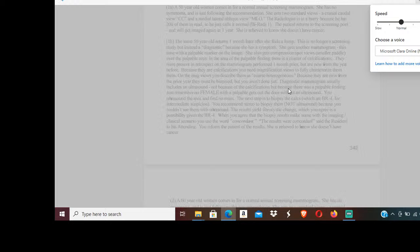Case 1A: a 50-year-old woman comes in for a normal annual screening mammogram. She has no symptoms, and is just following the recommendation. She gets two standard views, a cranial caudal view (CC), and a medial lateral oblique view (MLO).